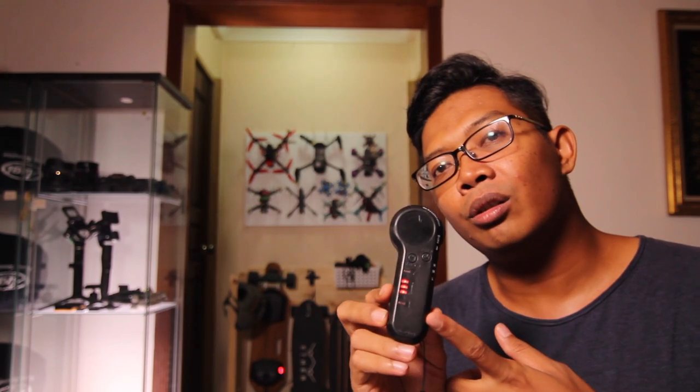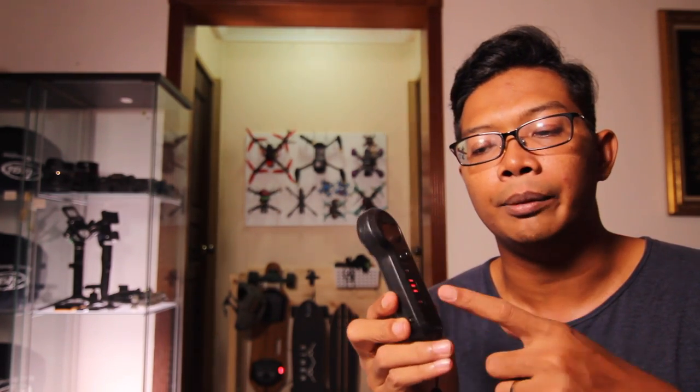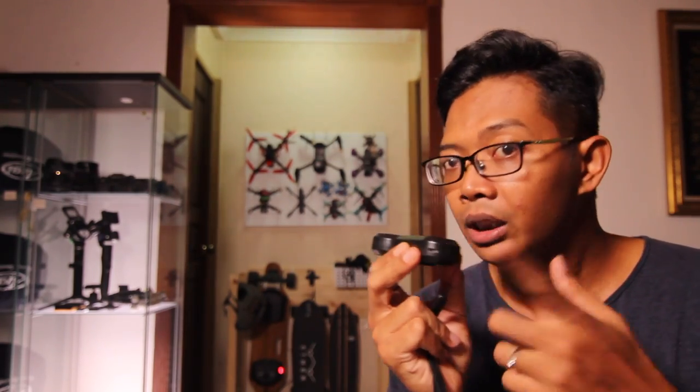Other things that you see on the controller is that once the remote battery is weak, this final light below here will switch on, will blink and will let you know that you need to recharge this fella. Charging is via micro USB. Convenient, you can always just use your power bank.